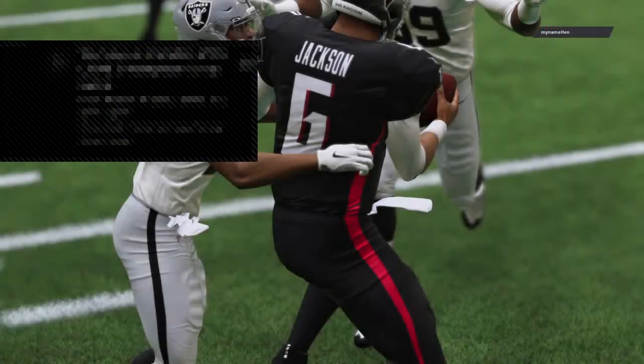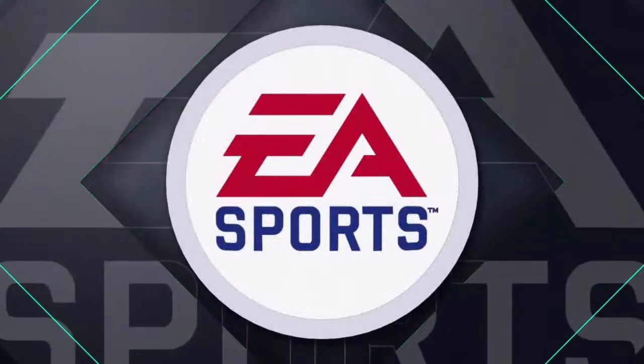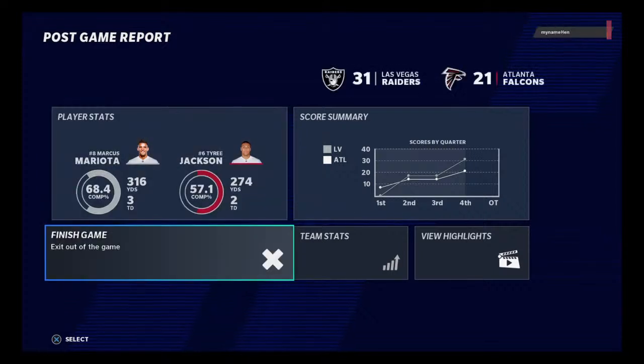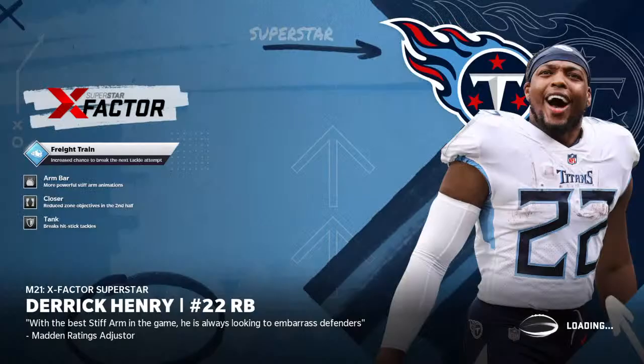Today's final score. Las Vegas. Their playoff chances take an uptick as they move to 7-4.